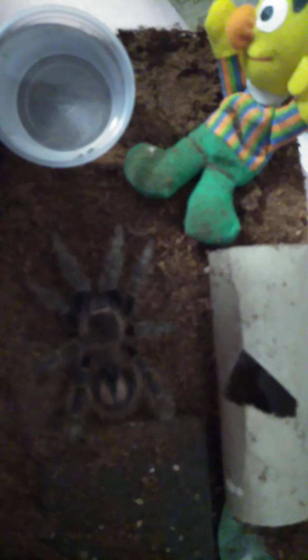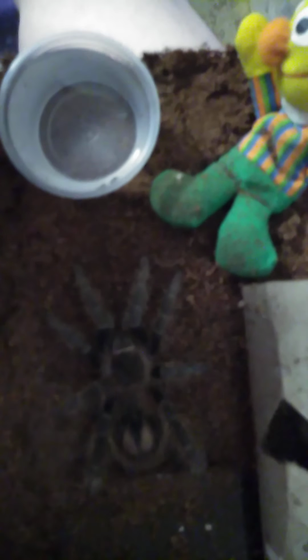Good morning. It is March the 7th, 2021, and you are looking at alizarin crimson. She is a Brazilian salmon pink bird eater, and please don't ask me the scientific name for that because I really don't know. But she's a fairly big little girl here, and will soon be getting to move into a bigger place, but this is her little home for now.